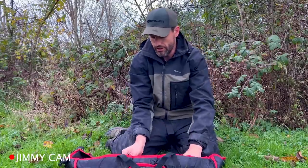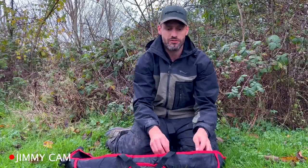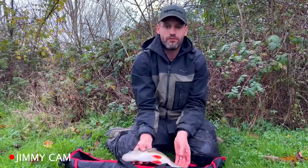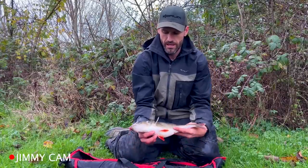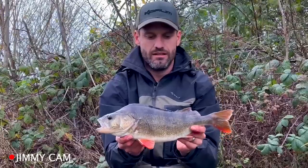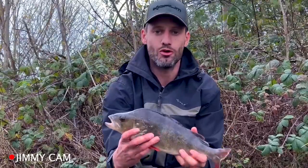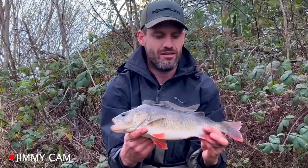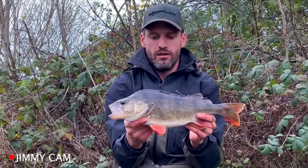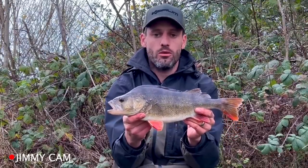It's a long fish. It's 45 centimeters for the measurers, but it only went 2.4 pounds. So if it wants to behave, it's been rested ages. There it is. Lovely fish, as you can see, nice and long. These tactics on these venues really do work. Love the worm, over the chopped worm, over the soil.